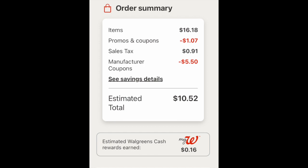So the overall basket, $16.18. $7 with the promotion code WAG10, tax, $5.50 in digitals coming off. So I would use $10 in Walgreens cash, pay 52 cents.